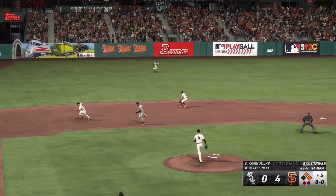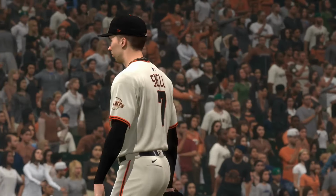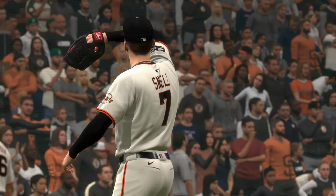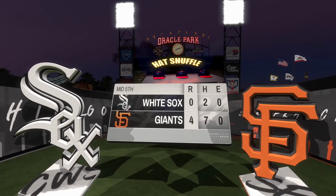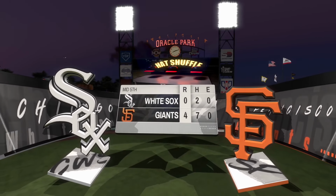On the ground to short, Fitzgerald. They take the force out, and that is the inning. He continues to roll on the mound as 5 shutout innings are in the books. It's the Giants 4 and the White Sox nothing.